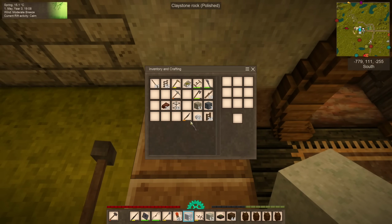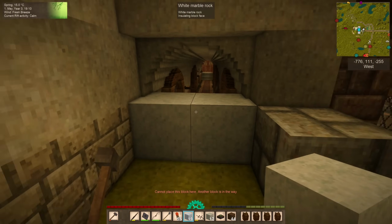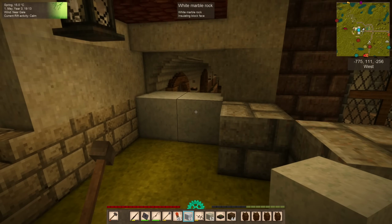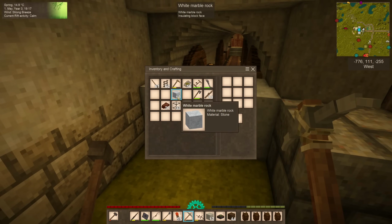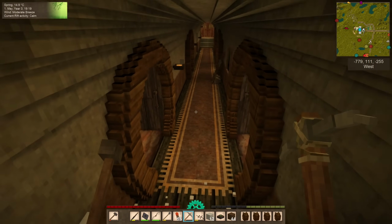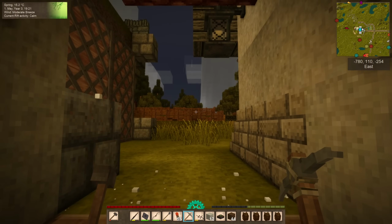Now, I want to see how well this looks here. If I were to use a very small amount of marble. Ooh, I don't know. It's a little too bright for everything around it, and it doesn't quite fit the aesthetic of our build here. So I'm going to put the marble back. I'm going to get probably some pine.